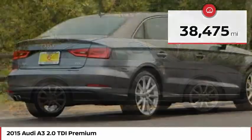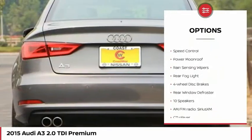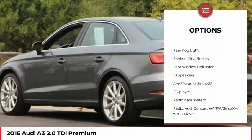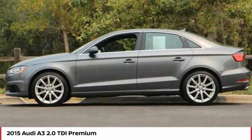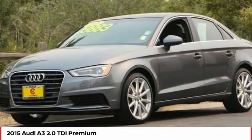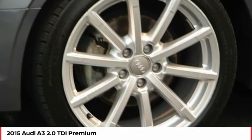Here are some of this vehicle's great options: electronic stability control, brake assist, traction control, remote keyless entry, speed control, power moonroof, rain sensing wipers, rear fog light, four-wheel disc brakes, rear window defroster. Your new ride is just a phone call away.